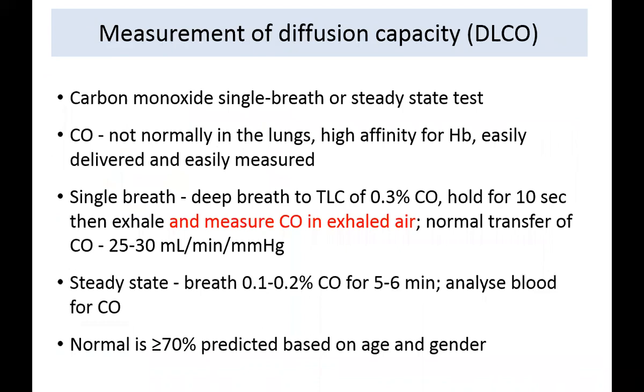It makes use of carbon monoxide. Carbon monoxide is not normally in the lungs. It's easily transferred, has a high affinity for hemoglobin in red blood cells, and is easy to measure. So they use carbon monoxide, but not in levels that are going to be really detrimental to you. There's either a single breath test, which I think is the most common, or a steady state test.